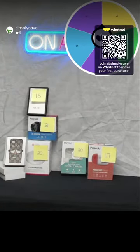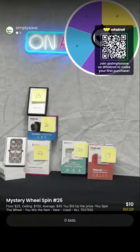Heck yeah. Congratulations. That was spin number... Okay, so now that the next one's running, TJ, Poshmark is an app that you can sell stuff on.